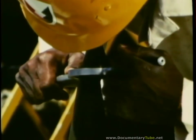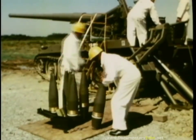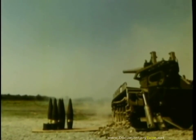Tests go on until every function has been checked. Here, the airburst performance of the shell is carefully studied on a special over-the-water firing range. By firing over water, the engineer has an unobstructed view from gun to airburst wherever it takes place.